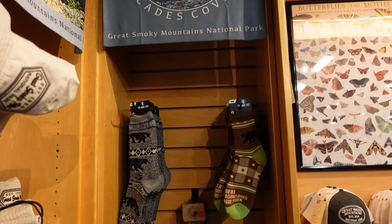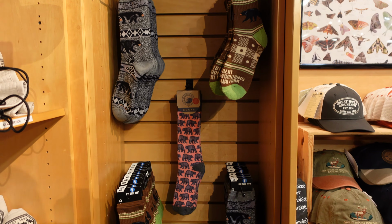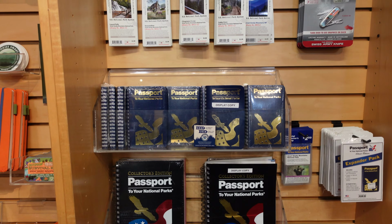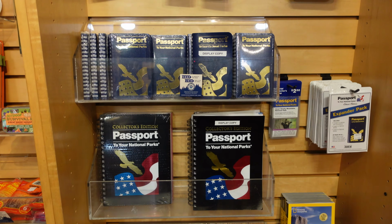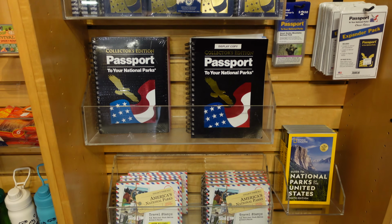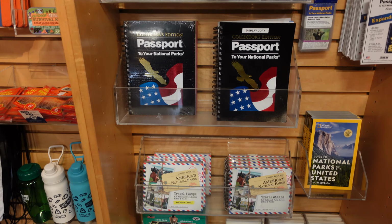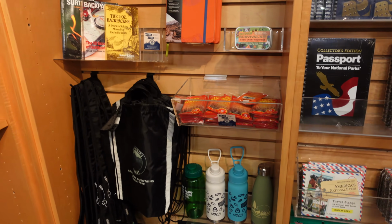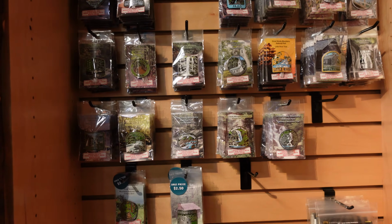There's some socks. Of course, you can pick up your passport book and your travel stamps here. And these, I guess, would have every national park and probably a lot of state parks in them. I don't remember which one we got for Dylan, but he has gotten a lot of his stamps. And of course, when you hike, you can pick up your medallions or your patches here.